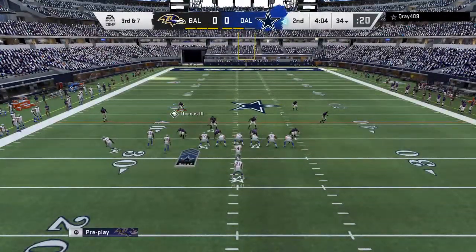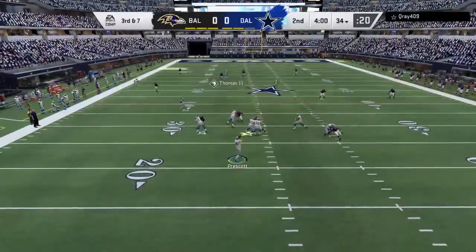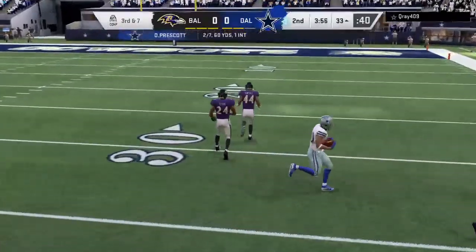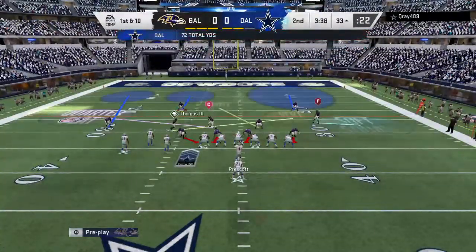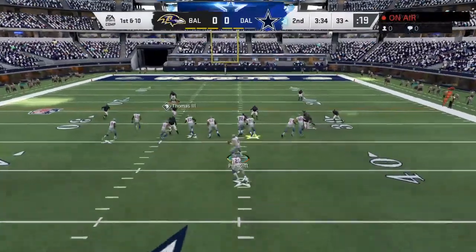Come on, you can't juke on me, man. Prescott from the gun. He'll let it go. I wish you'd use another fucking team. And that's caught inside the 35. No, you need to use another team. 33 yards that time. No, it don't. So the big play changes the complexion of things. Here's 1st and 10. Use the same team and you keep getting your ass smoked.